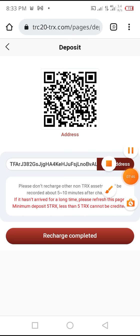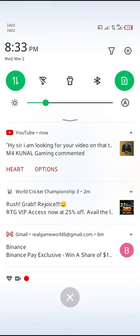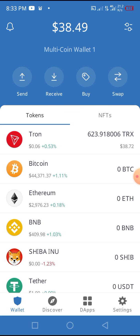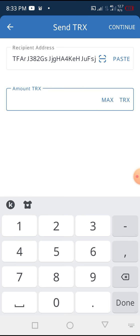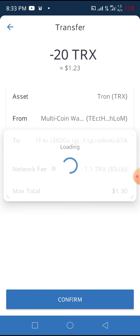And I go back to the website to show you how to deposit 20 TRX in this website. I click on open, and here you can see that 6023 is my electron. I click on the send option, and now I paste my address here. Now I put my 20 TRX here, and I click on the transfer option and continue. I click on the confirm option to send the 20 TRX to show you how to deposit in this website.